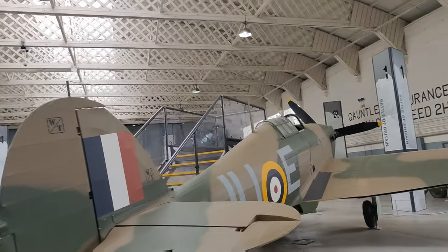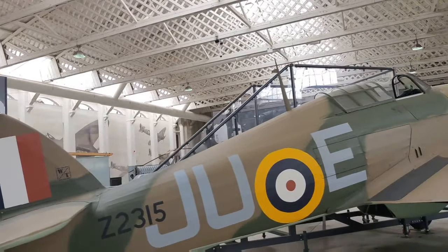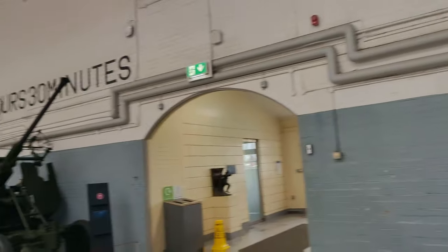Yeah, look at the iconic Spitfire. And that's the Battle of Britain hangar here.